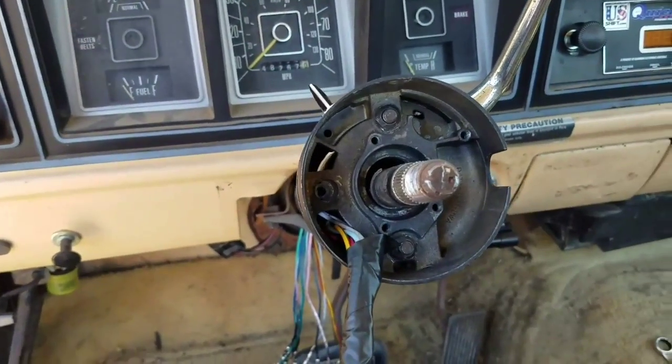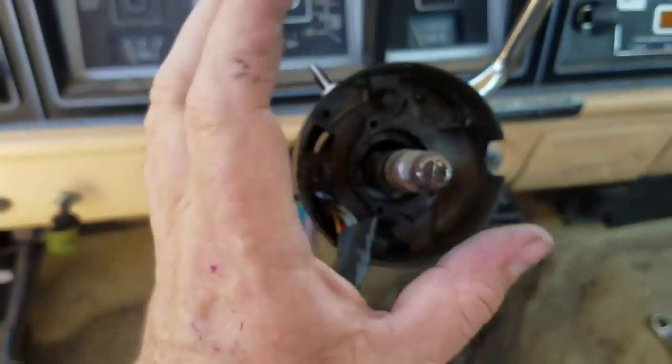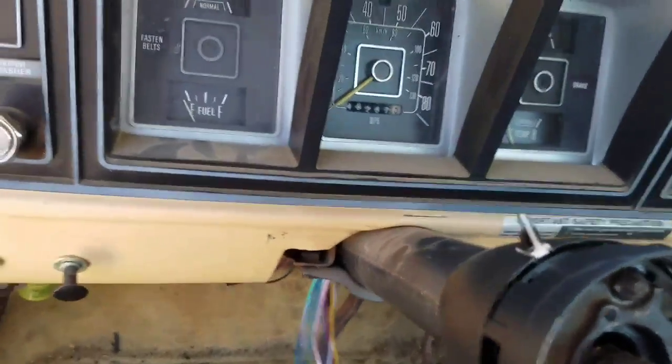The other pain in the neck I noticed is the inner piece of the shifter column that this is attached to. It can pull way out, and then trying to get that lined up with the cogs down at the bottom of the column so it'll shift is a pain in the neck.